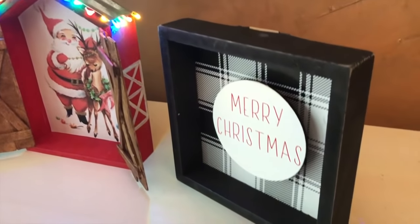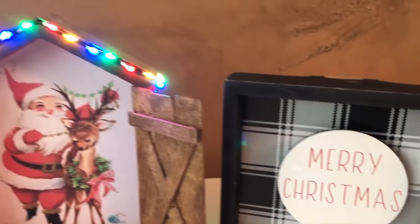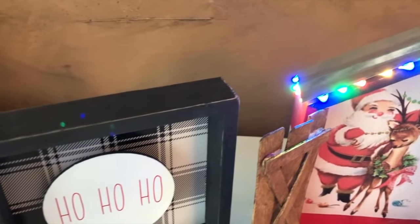The black and white signs I think would make great hostess gifts. I mean, seriously, this thing cost me next to nothing to make, and I think it is a great Christmas DIY.